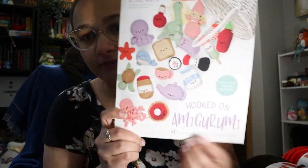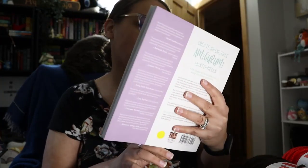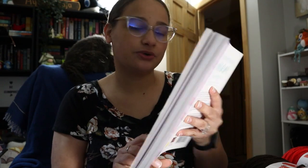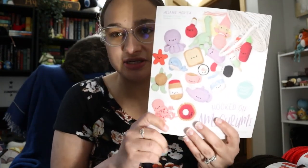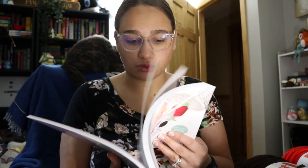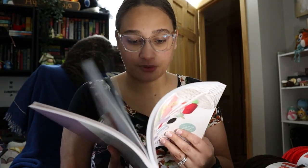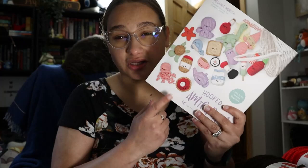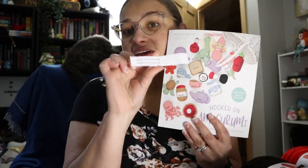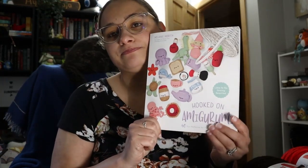So this is the book here, Hooked on Amigurumi by Melanie Morita. She's the founder of Not Too Shabby Crochet, not spelled Knot. This book is adorable. There are so many adorable patterns in this book. And I'll tell you that the majority of the patterns in this book are in that jar. So it's no surprise that this one I pulled out.